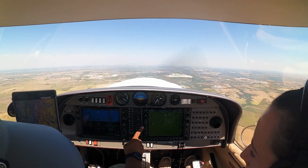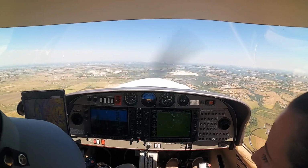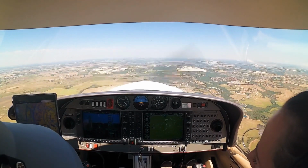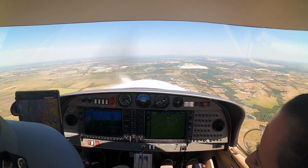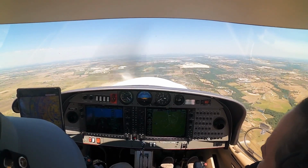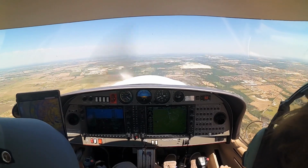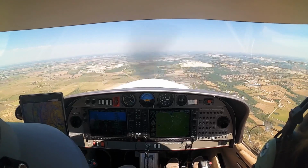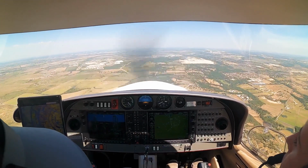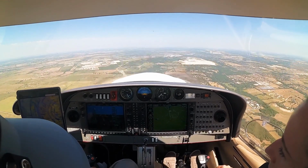Arlington Municipal Airport, Arlington, Texas. Automated weather observation 1653 Zulu. Wind missing. Visibility 10. Sky condition clear. Temperature 3.5 Celsius. Dew point 1.9 Celsius. Altimeter 2.987. Remarks. Density altitude 3,100.